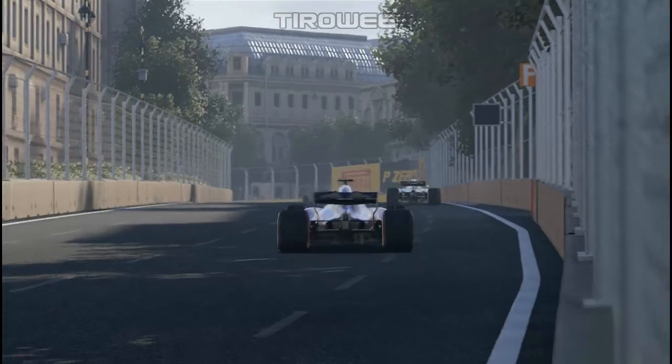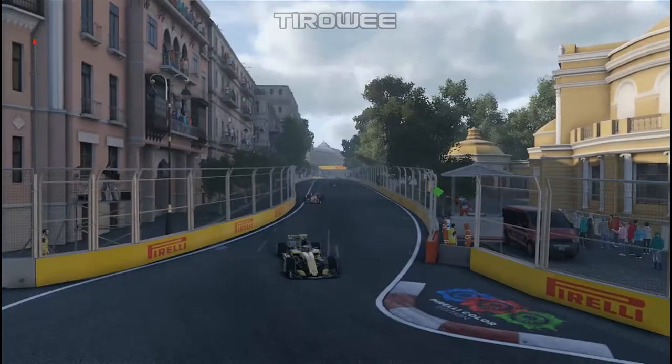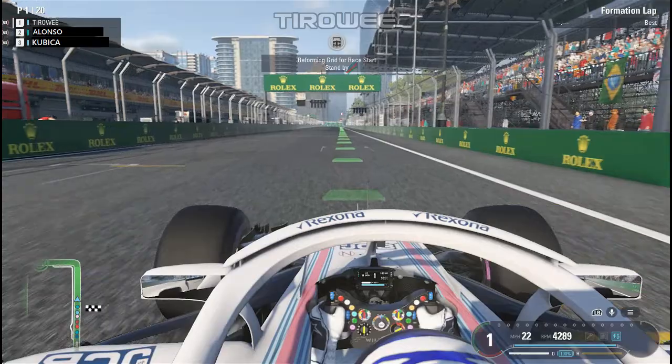And also, Daniel Kvyat's going to have to pull out something pretty special. Only qualifying 9th, so that Cosworth Pony really isn't looking good here. And in race pace, he's going to need to pull something special out of the bag if Kvyat wants to get back into the top 12 points places.